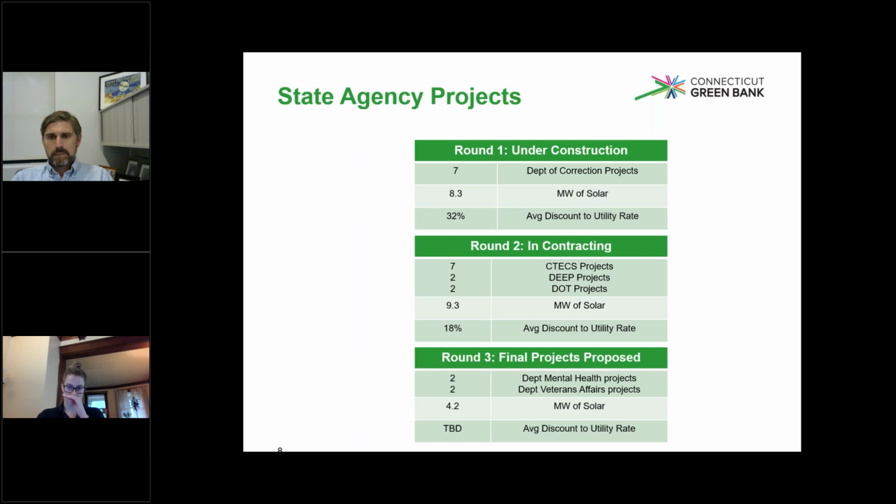So we started this program 5 or 6 years ago. The last few years, we've had a number of projects with a number of agencies that have participated in the program. So we wanted to show the work that we've been doing so far. We do these projects in rounds based on when they get started, when they want to move forward with a project. So our first round of projects that are now under construction are 7 projects with the Department of Corrections. So there's 7 separate PPAs or 7 different installations across 3 different campuses with the Department of Corrections. All in all, it's about 8 megawatts of solar, and they're providing about a 32% discount for energy savings to the Department of Corrections through the solar generation.